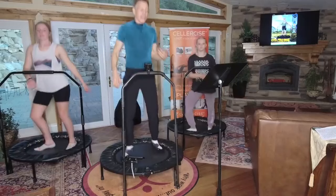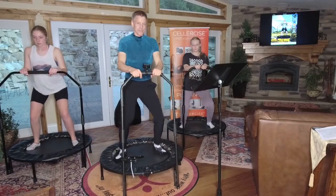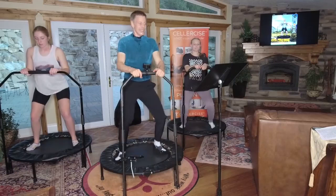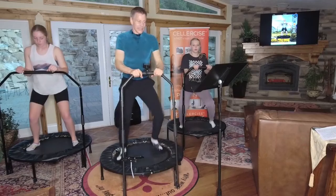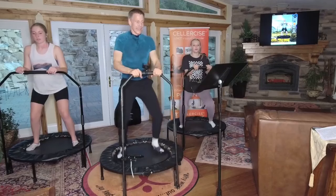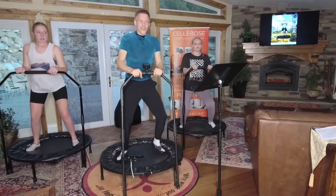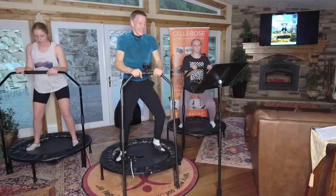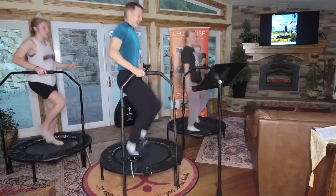Jump run. After this one, we're going to do a moderate sprint. So if your legs are like jelly, just do the hip rock. Four, three, two, one. Go easy.